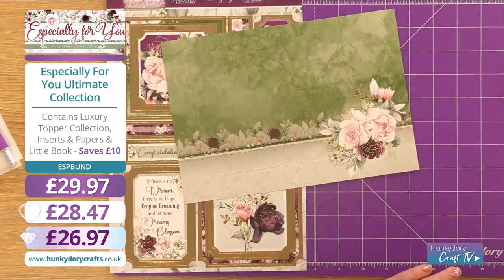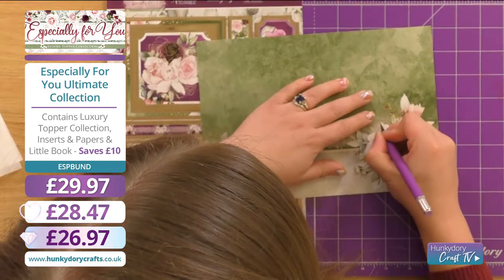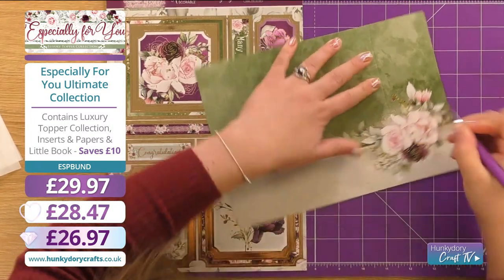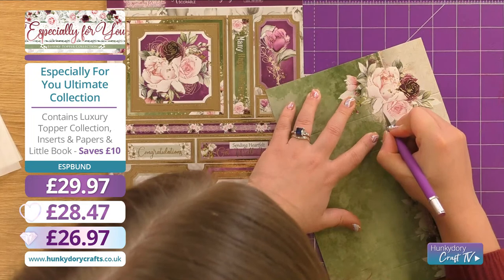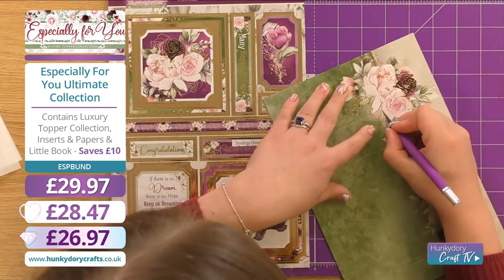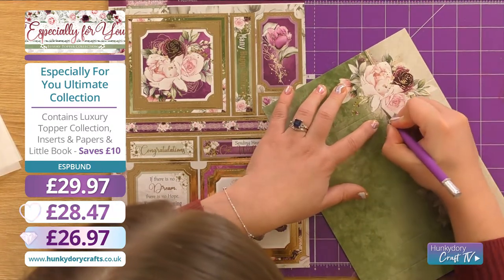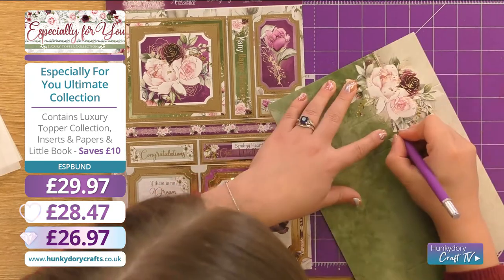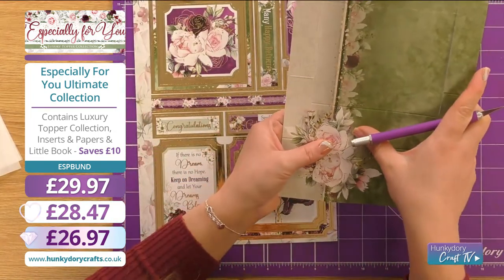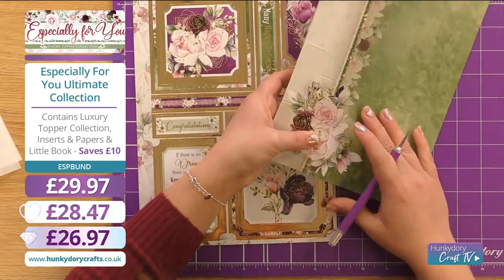So I've done some of the more floral edges just to help with the speediness of putting this together. But we're just going to go around these larger edges now because I think it comes to just here. Let's go around that flower there and then up here, and that should meet up where I have already started my fussy cutting on this piece.